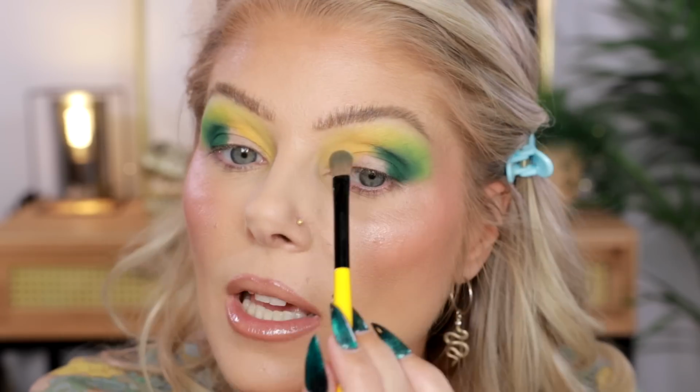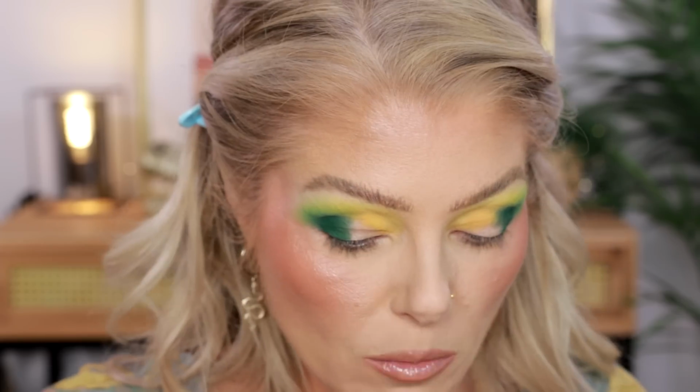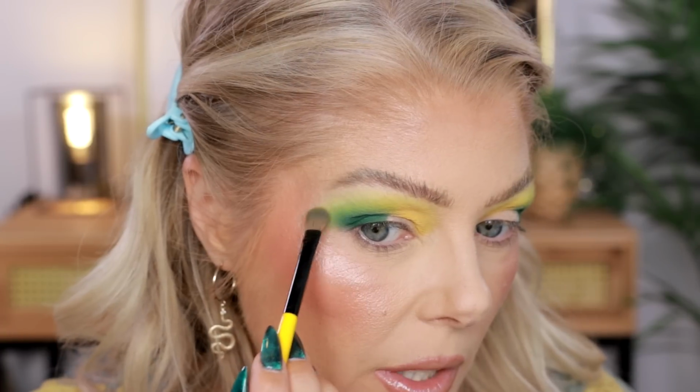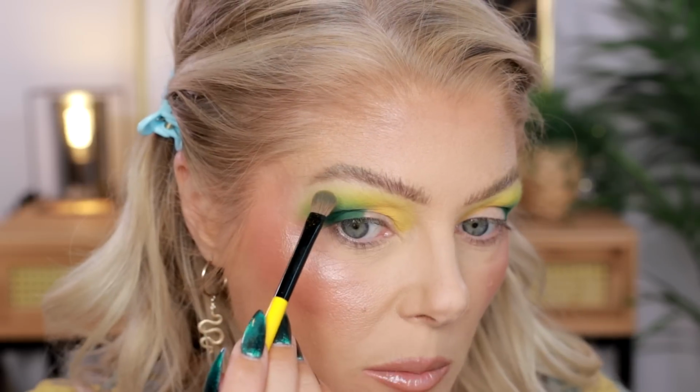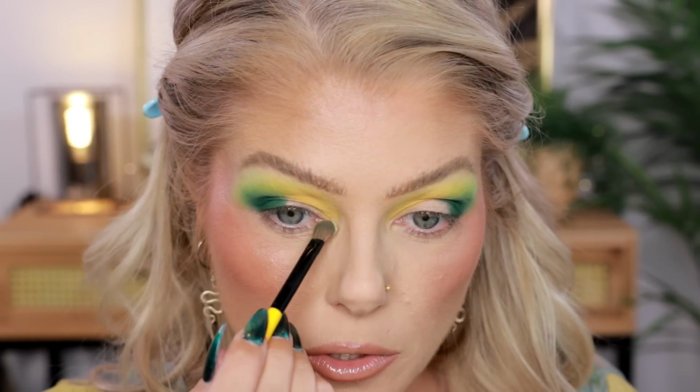So I am with yellow because I do have a more golden undertone, but if you do not have that, you might be fine with just this Aura shade, this orange shade. That might be enough for you. I'll do a little bit of that. Again, for the same reason, that pastel yellow out here, just fading it in. I think I'm gonna do that concentrated as an inner corner highlight too.